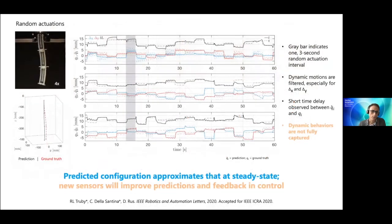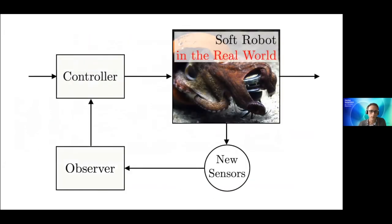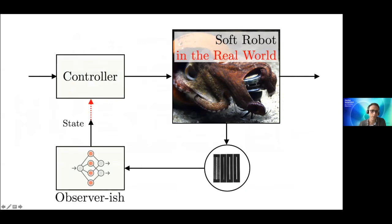And here you have a similar analysis for a less complex evolution that is still in the validation set. Okay, so at this point we started from these ideas. What we have is actually some kind of new sensor, some observer-ish, I would say, with some machine learning, and we are able to extract the state.